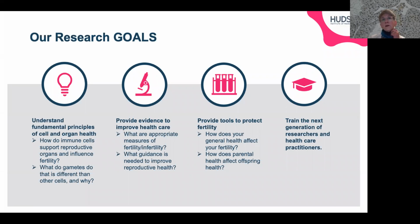So we interact with clinical colleagues because we're interested in providing the evidence that's required to improve healthcare. We want to help contribute to knowledge in terms of what are appropriate measures of fertility and infertility. We want to help provide guidance that is needed to improve reproductive health. We have also run public forums, to try and bring the general public along and let individuals ask questions, both of the scientists and of the clinicians, about their healthcare in the reproductive sector. We want to provide the evidence that appropriately allows people to protect their fertility.